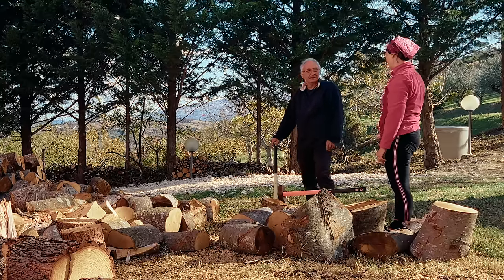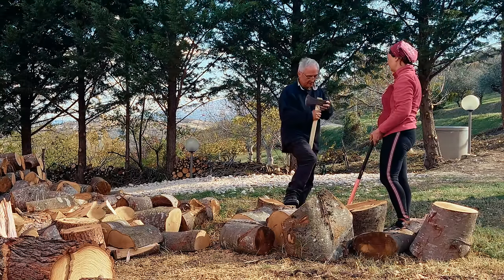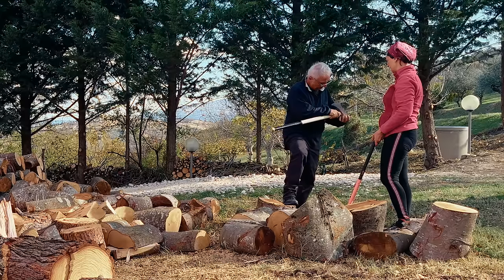We've just started and we've already broken the handle of the axe. We will have to figure out something else.